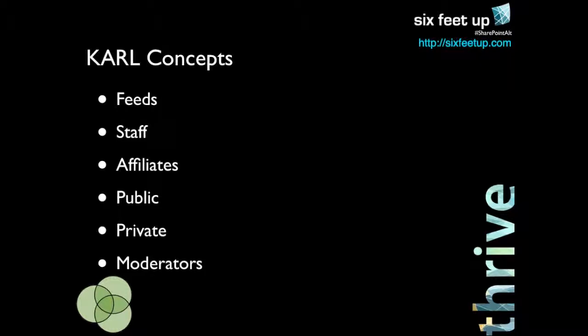So Karl has concepts in it such as feeds. You can view feeds of content just like you would view a Twitter stream. It tries to simplify the users and groups and roles and workflow down into the concept of staff, which are anyone who is part of the organization, and affiliates, who are people who are invited to collaborate in the various communities. It's very easy to invite outside people from other organizations to collaborate inside of a Karl community.